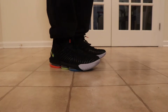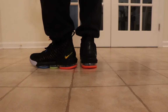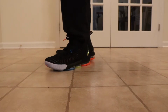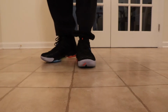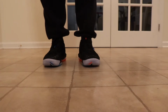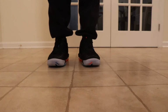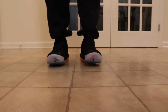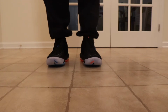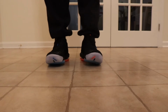Looking forward to what's gonna transpire with this 16, man. Cause this thing, I can't stop saying this, off the chain. It's dope. It's been a very long time since I was wowed by LeBron. And I'm really wowed by these. Cushioning on them is great. That pod system is awesome compared to the little like 5 pods or whatever they had on the 12s. This is way better than that.